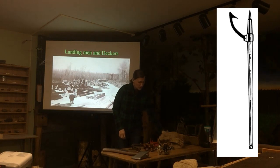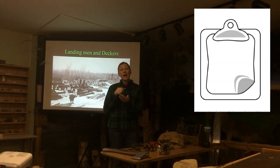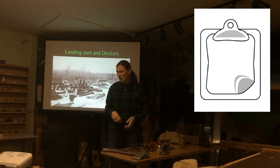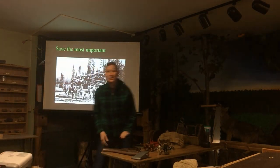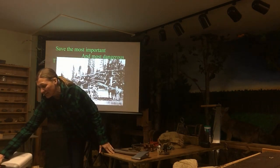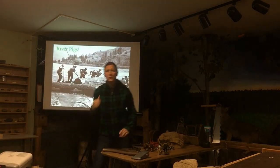And the landing men would use a clipboard and write down how many logs they were sending downstream, maybe what type of tree they were, and how much they expected to get for those logs. And then there was another job. It's a really important job, and it's a really dangerous job. It was the river pig.